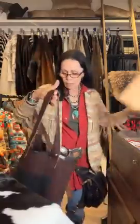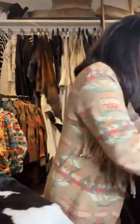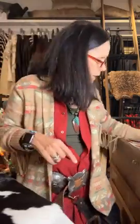So this is really an outstanding quality bag. You'll wear it for years and years to come. It's a great piece. And it is $170 is the current bid. Buy now it is $425. $170 is an awesome price on that.